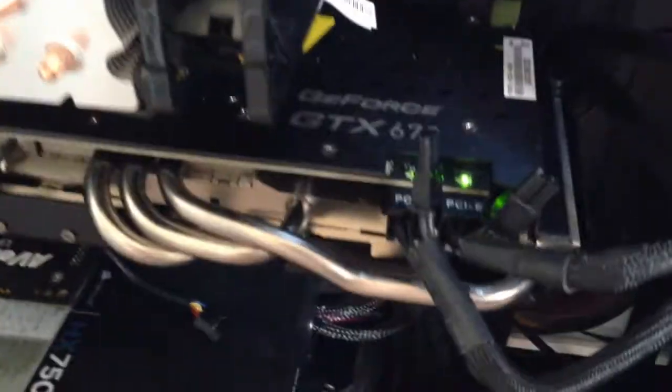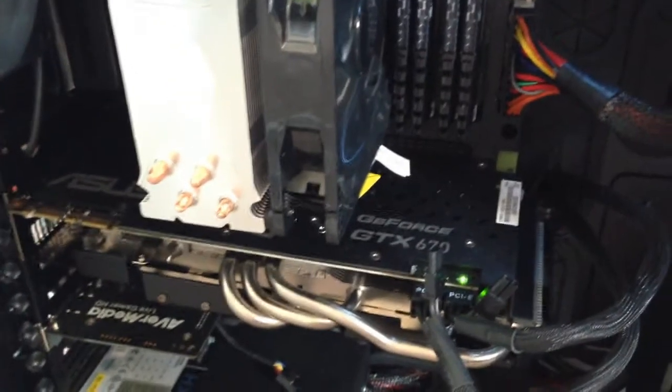Then, as we move on to the graphics card, I am running a GeForce GTX 670, which is the third best graphics card on the market behind the 680 and the Titan. It's a really good graphics card. Came with a free copy of Assassin's Creed. You get this kind of graphics card now, it's going to last you 5 or 6 years before you need to replace it. So that was the thinking behind this.